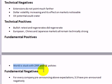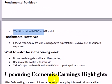Fundamentally, the world is stuck with ZIRP and the QE policies. I mean, that's got to be the biggest positive out there, and that is because central banks keep pumping these markets. At some point, it's not going to work anymore. But right now, it continues to be the most dominating feature in the landscape from a fundamental perspective.